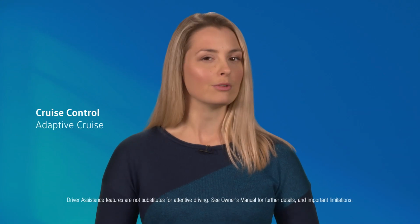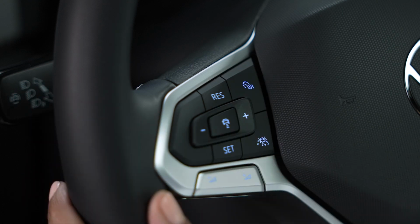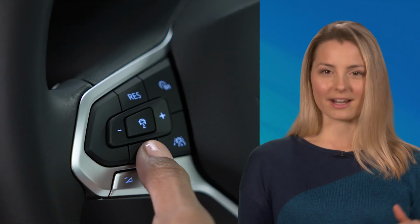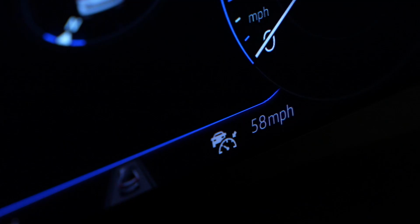If you're like me, you appreciate the convenience of cruise control. To turn it on, press the cruise control button on the left side of the steering wheel. Once you're at your desired speed, press Set. To increase or decrease speed by 1 mile per hour, press the plus or minus button quickly. You can see the set speed in the instrument cluster.